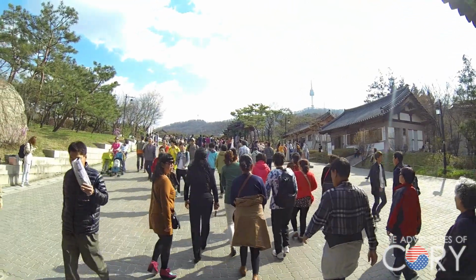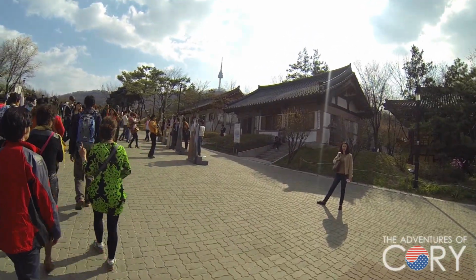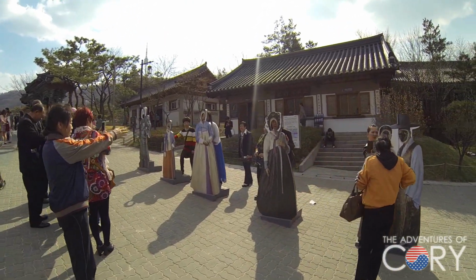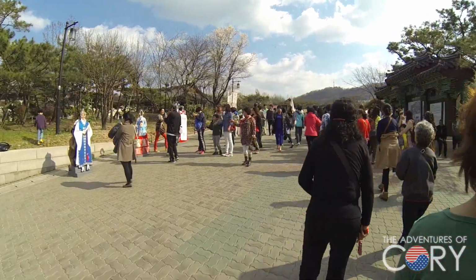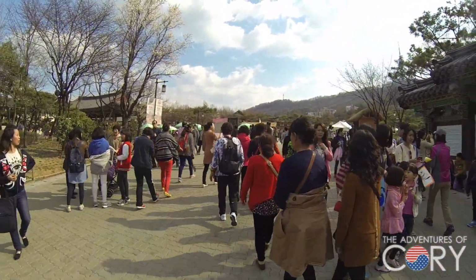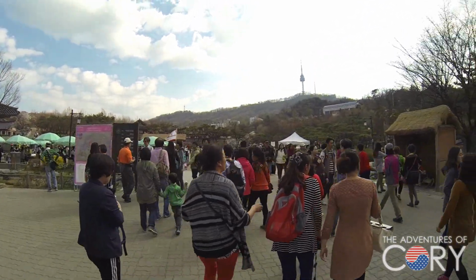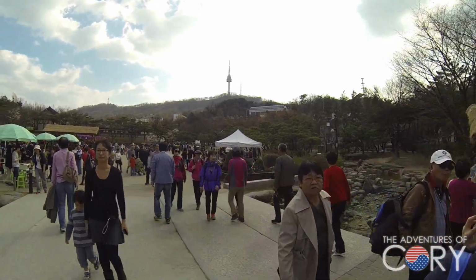This gateway. What are people doing here? Now they got the traditional hanbok clothing. Take pictures of their face in there. Wow, there's so many tour groups here. Maybe from Taiwan or China. They're definitely not speaking Japanese. So you can see Namsan Tower up there in the distance.